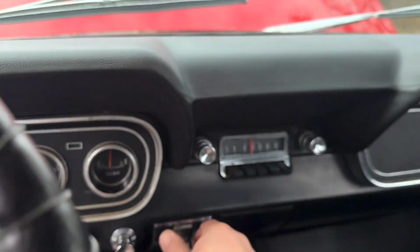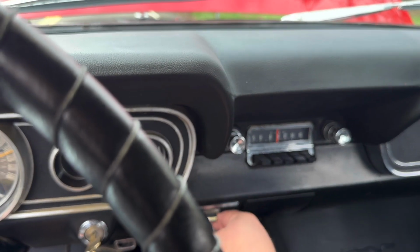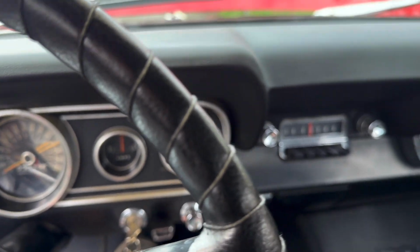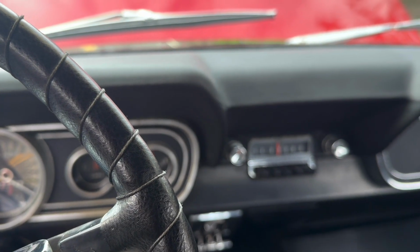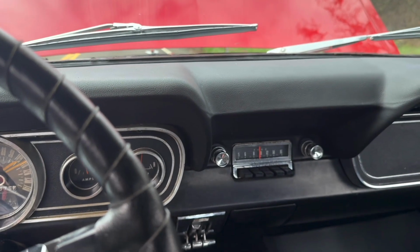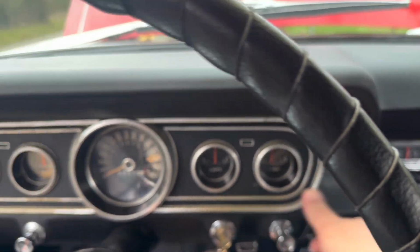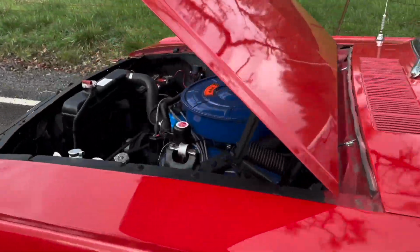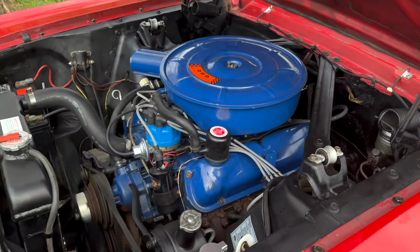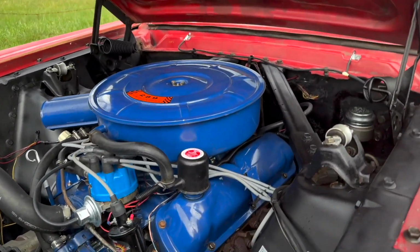You can hear the fan works in two speeds. And then, I can't remember if the cigarette lighter works. We'll look there a little bit. It actually works. So that was hot. I'll take a look underneath the hood here. Nothing special. It's not a speed demon or anything like that. It runs nice and smooth. Let's see if I can reach.